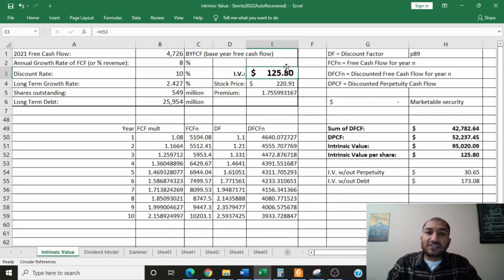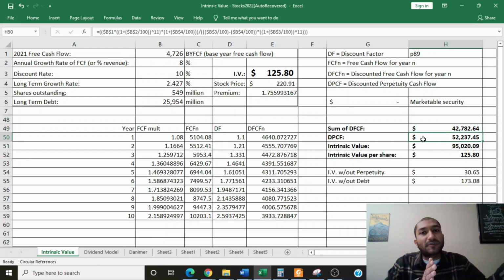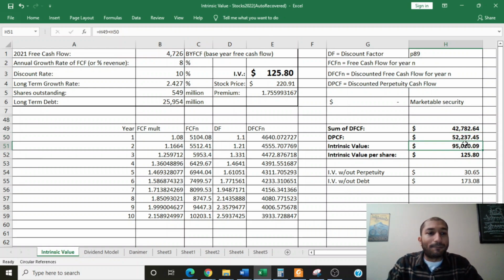The way we calculate this intrinsic value is we look at what the free cash flows would be every year for the next 10 years. We sum up all those free cash flows, which come out to about $42 billion. Then we look at what the free cash flows would be after the 10-year mark into perpetuity. We sum all those up to get the intrinsic value to be about $95 billion. From this number, we subtract the long-term debt and divide by the shares outstanding to get the intrinsic value per share to be about $126.